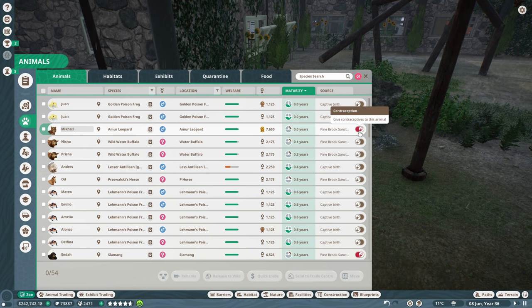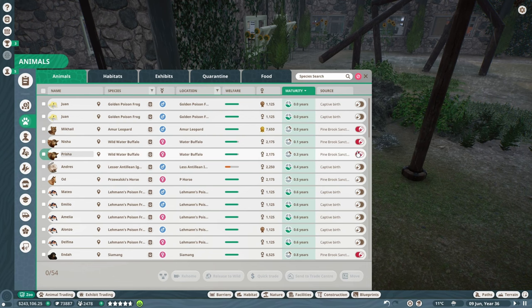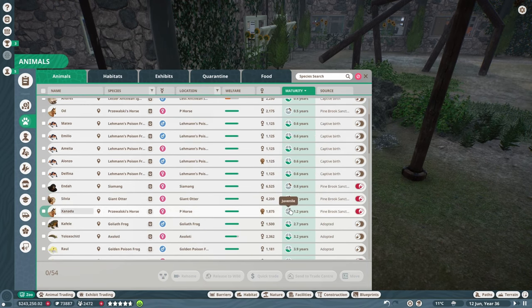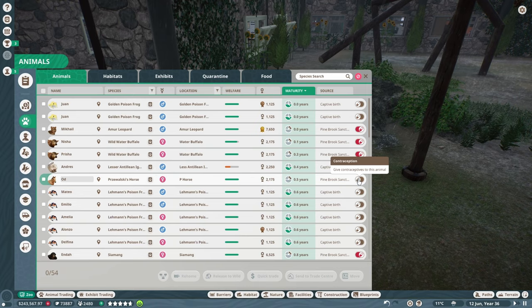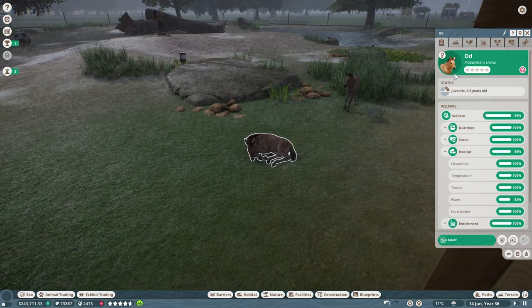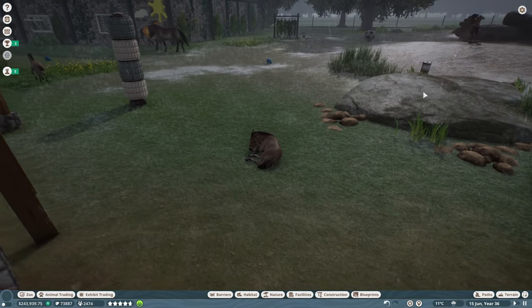So we're gonna put this one on contraceptive, and we're also gonna put our water buffaloes on contraceptive as well. Now, did we also have our other pea horse? Yes, we did. So we have two pea horse now, which is great. So let's go and take a little look at this one. There you are. So we have two of those. So that is really cool.